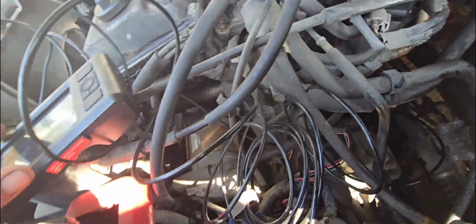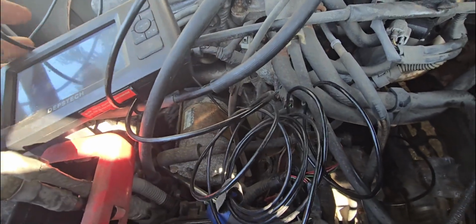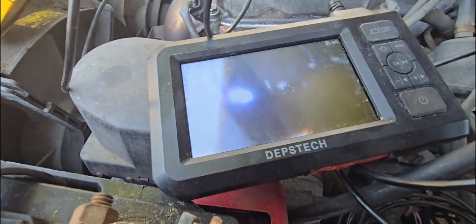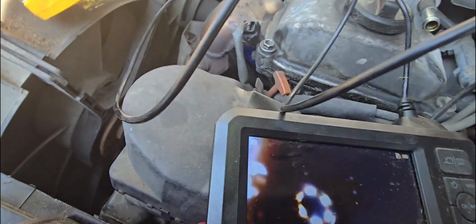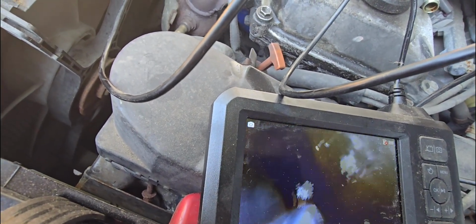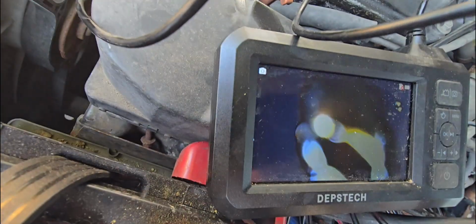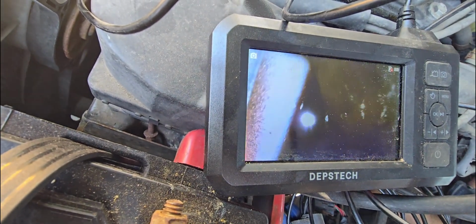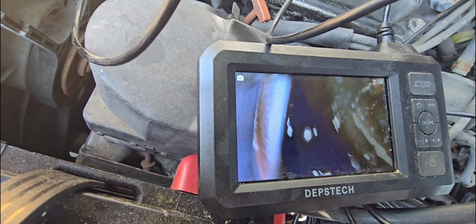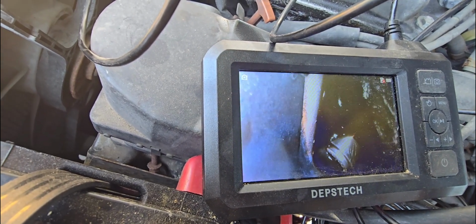Well, I went to replace it the other day and it snapped off and fell down inside. And there it is. I'm trying to fish this thing out. I'm trying to get a good view for you. It's not really that easy. Right there, you see it? See it right off to the side? Right there.